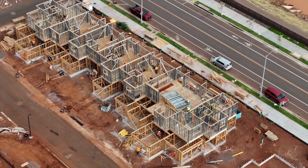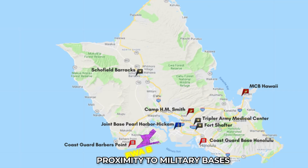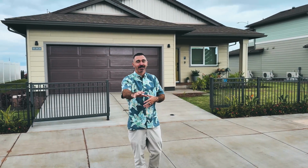Okay, now let's talk a little bit about Ewa Beach and the location. What do people love about Ewa Beach? Well, one thing is the proximity to some of the military bases. For my service members, you are going to be pretty close in regards to the quality of living and quality of home to work. We'll talk a little bit about the traffic later.